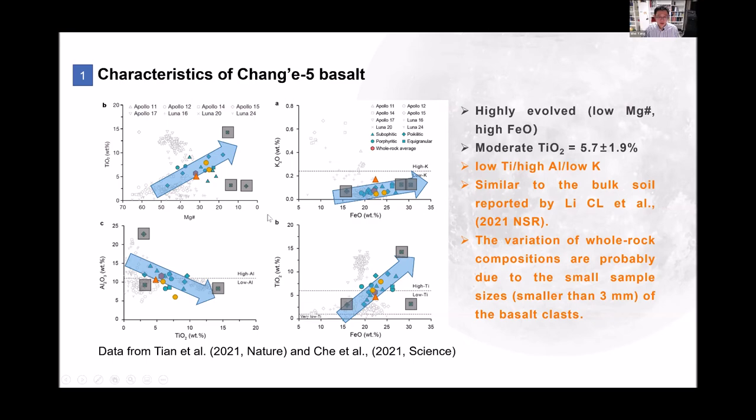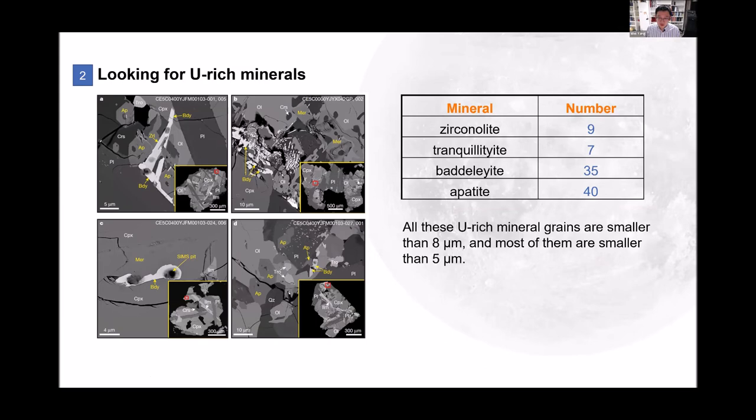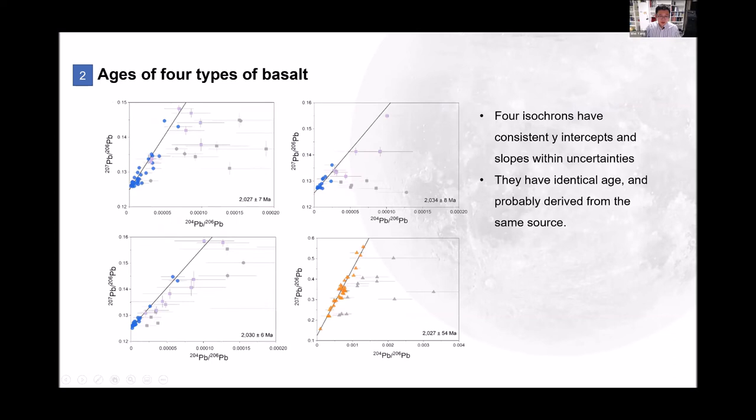The next question is about the age of the basalt. These are the uranium-rich minerals we found in the samples. Here is a list. All these uranium-rich mineral grains are smaller than 8 microns, and most of them are smaller than 5 microns. Because there are four types of basalt, all the four types yielded similar isochrons. They have consistent y-intercepts and slopes within uncertainties. This means they have identical age and probably derived from the same source. This is also another piece of evidence that all these basalt clasts are from one lava flow.